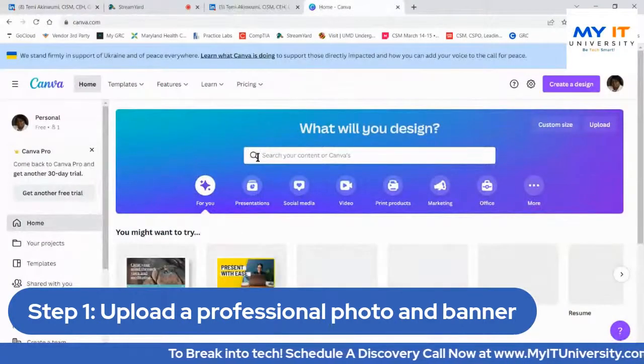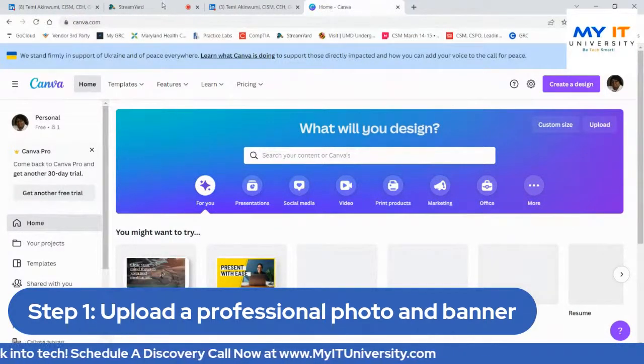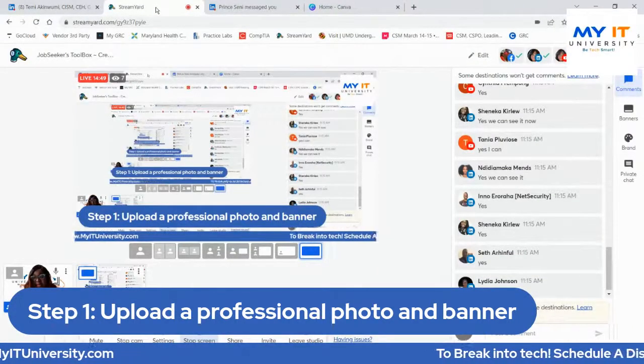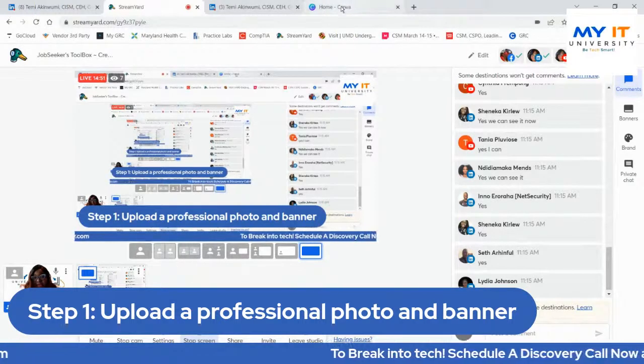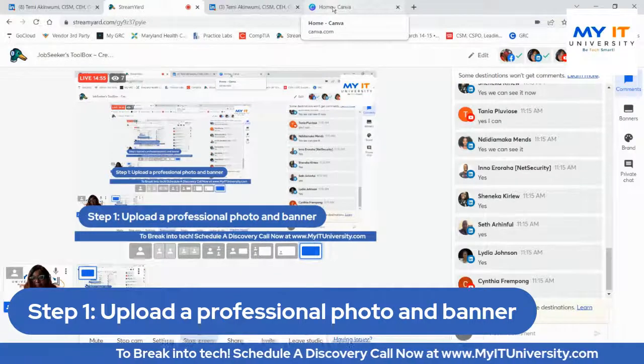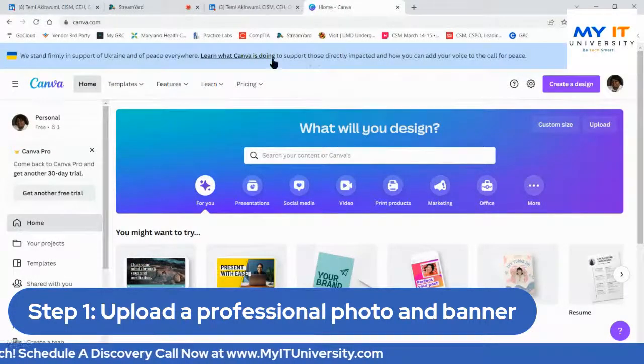Okay, canva.com. Can you see canva.com? We're going to be going back and forth, so I want to see if you can see it in real time. Talk to me. Say yes, I can see canva.com so that I know where we are. Okay, good. So this is canva.com, right?